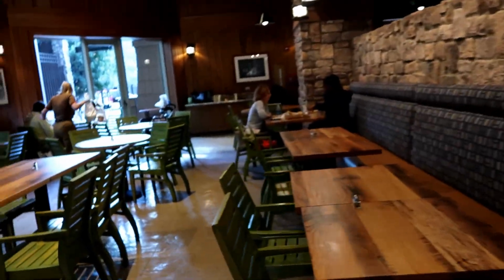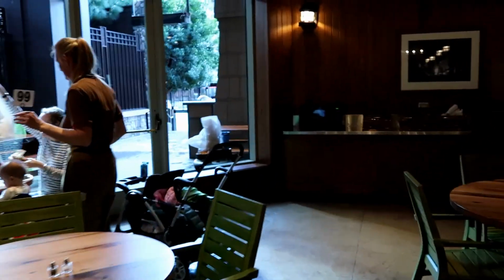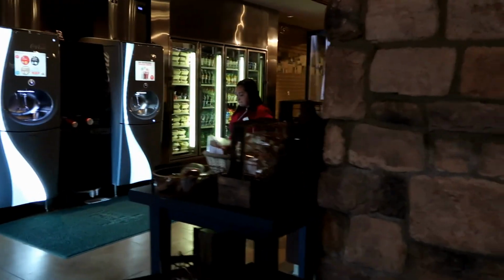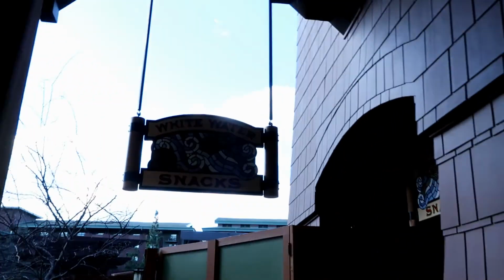And then there's seating over here. And there's some outside seating too, which isn't very busy out there because it's cold. But looks like when you order your hot food, they'll give you a number and they'll bring it to you. Even if it's to go, they'll come back and bring it to you. So it's just a nice little quick service place that I thought was closed, and it's not.